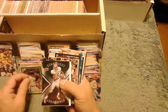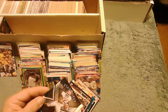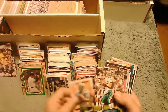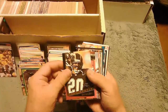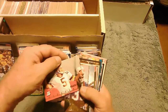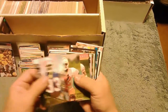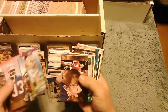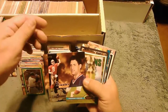Cal Ripken Jr., someone from Arkansas, Darren McFadden. There's a nice Dan Marino sticker. Dan Marino, Emmitt Smith, Natrone Means, Heath Shuler. What's he doing in there? Heath Shuler again. How about a nice Dream Team?